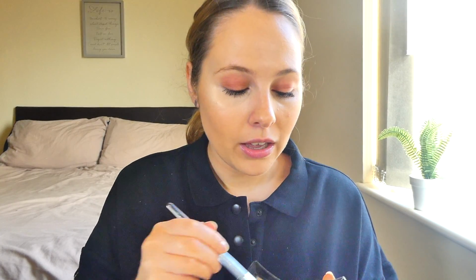Like, can you see what I mean? It's just like the perfect highlighter. And then I've just put it down my nose and on my Cupid's bow as well. But yeah, if you are looking to make a bit of an investment in terms of highlighters, I highly recommend this one because it's insane. It's really, really good.